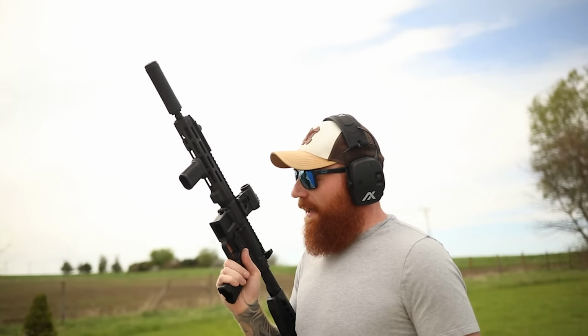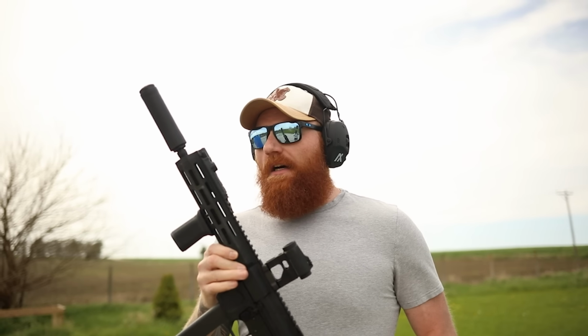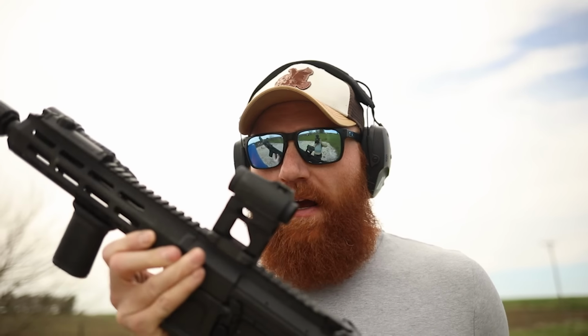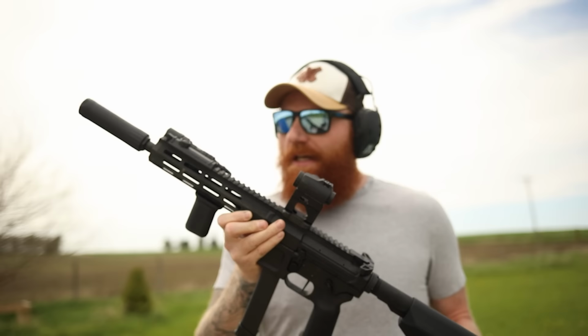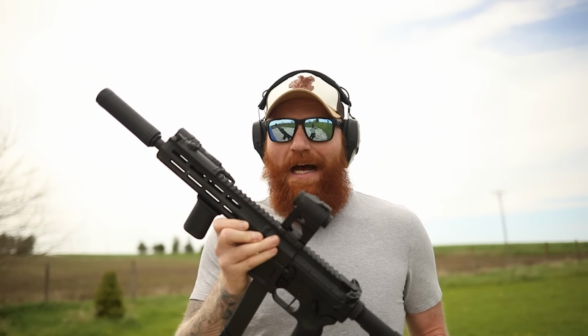Fast enough? All right, now the nice thing about having a shorty is that it's easy to move around structures, and it makes for a super good home defense gun, especially if you're in an apartment or something, or you just want a low recoil, light shooting gun. 9mm is definitely effective, not as effective as a full rifle caliber or maybe a shotgun, but it is certainly effective. And out of this 10.5-inch barrel, you're gonna get everything you're gonna get out of the 9.